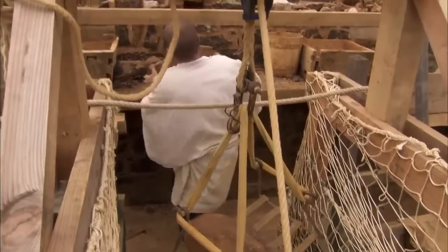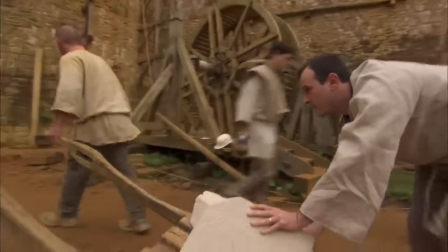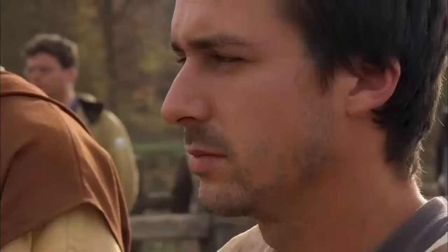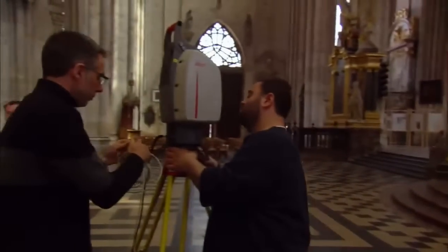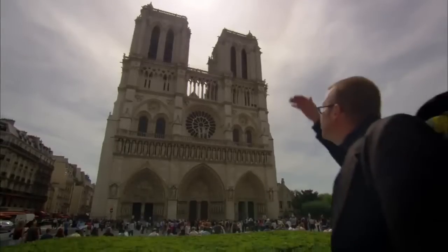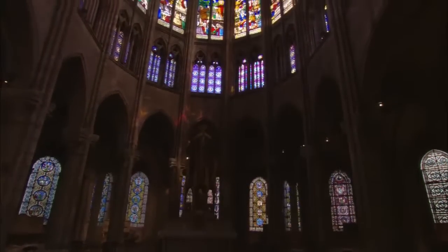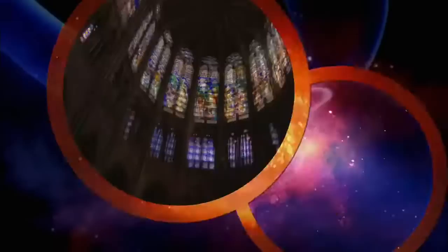On construit pour comprendre. We're building to understand. C'est un chantier d'archéologie expérimentale. It's an experimental archaeological site, and the idea is to get as close as we can to the reality of medieval construction work. The team's challenge today is how to build a wall on the upper floor of the castle. Now, can these experts solve one of the greatest medieval mysteries? How on earth did they build the Gothic cathedral? Up next on Nova, building the great cathedrals.